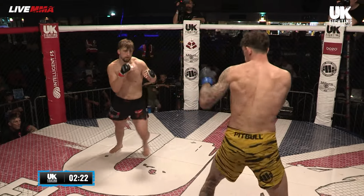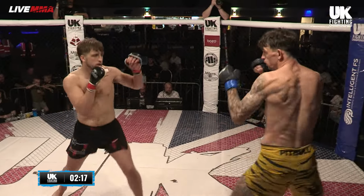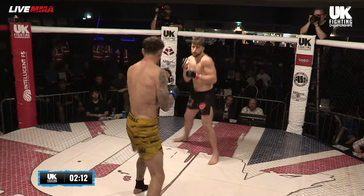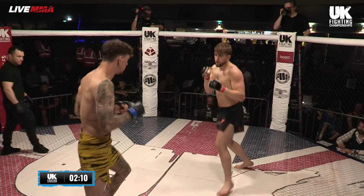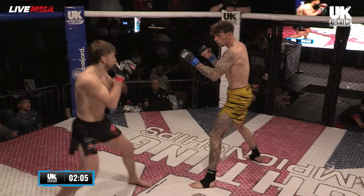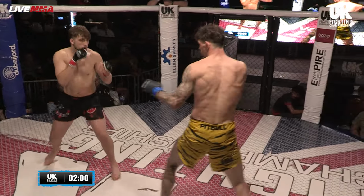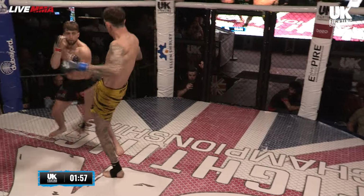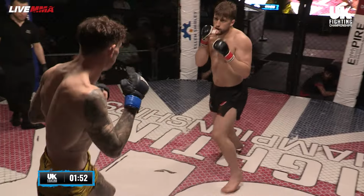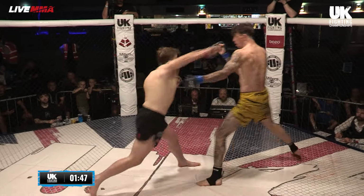You can see Edwards trying to feint and get a reaction there. But Rutherford's not buying any of them just yet. Showing him the jab, showing him the knee, showing him the snap kicks. And just when I think that Edwards is starting to back Rutherford up, that's when Rutherford comes forward a little bit. Stab into the body there, Rutherford working well. You can see it's already having an impact.